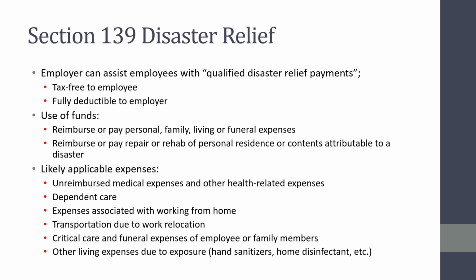Maybe critical care and funeral expenses of an employee or a member of the employee's family who passes away due to the coronavirus. Maybe other living expenses due to an employee's known exposure. Things like hand sanitizers, disinfectant supplies, those kinds of things.